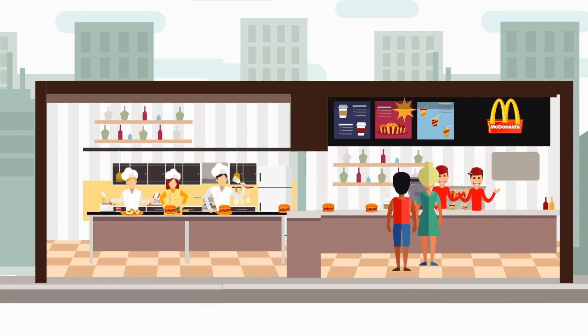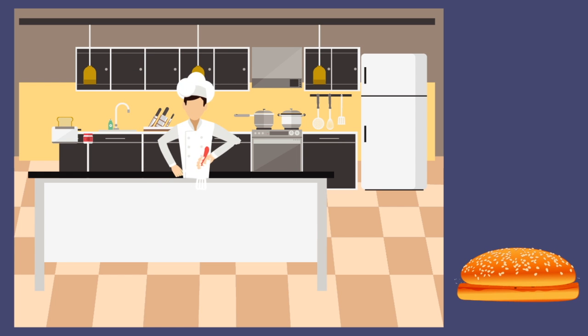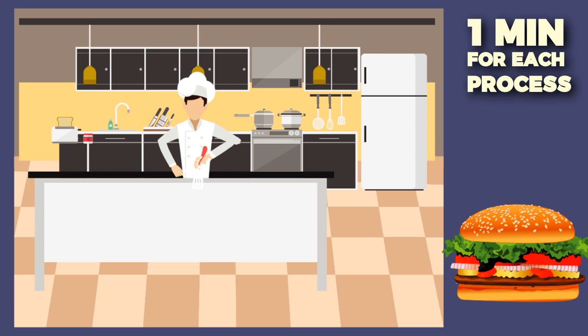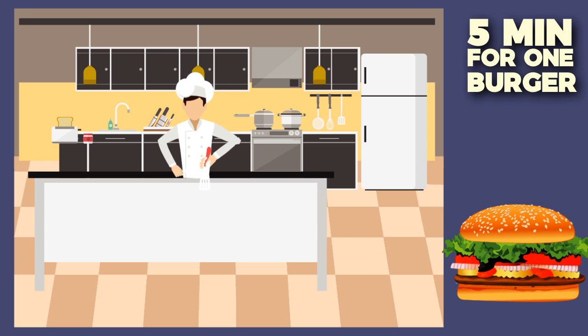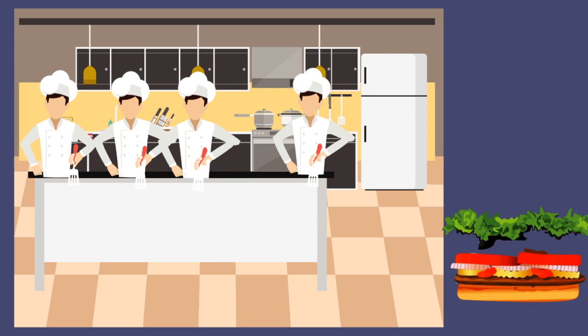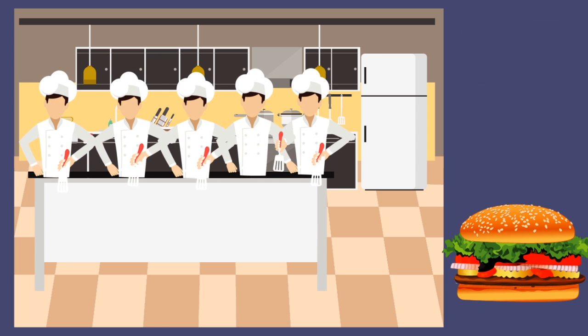But how does this system work? In a traditional restaurant, a single person does most of the process, like slicing buns, spreading butter on slices, placing the patty on the bun, and putting sauce on top of it. Suppose each of these processes takes 1 minute each. To prepare one burger in a traditional restaurant, it would take 5 minutes. But at McDonald's, they organized a system where each task is handled by a different person, and as they work simultaneously, one burger gets produced in just 1 minute.